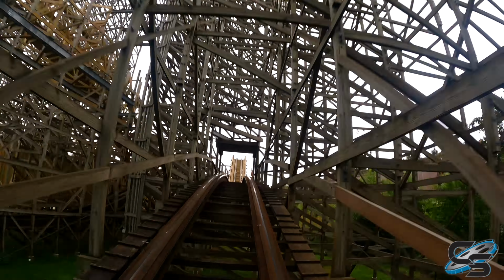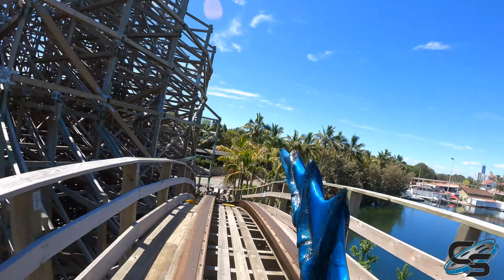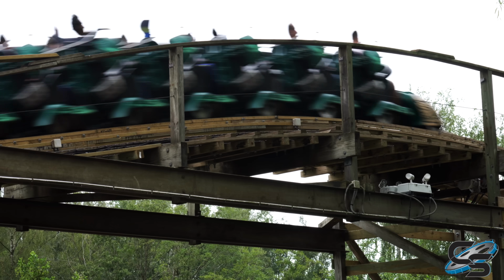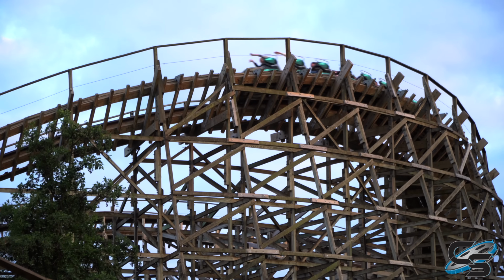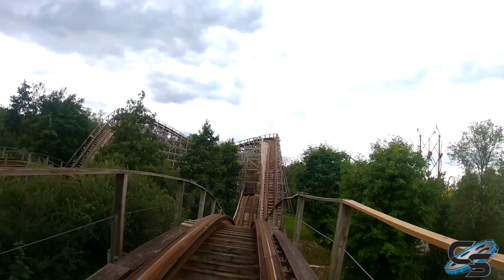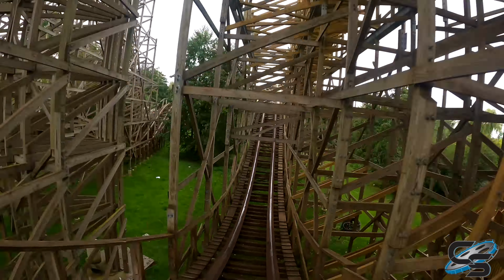This has more airtime hills than Leviathan. That one's more of a traditional Gravity Group twister layout. This is more airtime driven. But I love how unpredictable this is. We didn't know the layout that well. The backwards ride was only our second time ever doing it. We had no idea what was going on. I loved every second of it.